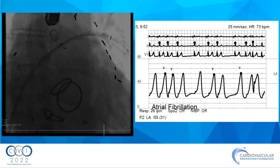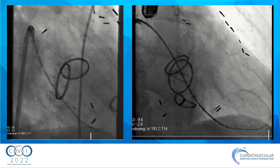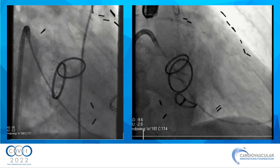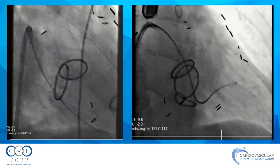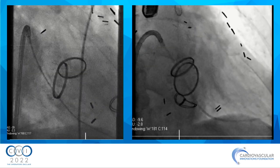This is baseline V-wave up to the 50 range, 50 to 55, so clearly significant mitral regurgitation. We went ahead and crossed using an Agilis catheter, which I think has sort of become the standard way to cross these leaks now. We have a multi-purpose diagnostic catheter with an angled glide wire, 035. Once we got across the defect, we exchanged out with the multi-purpose catheter for a stiff wire in the LV apex.